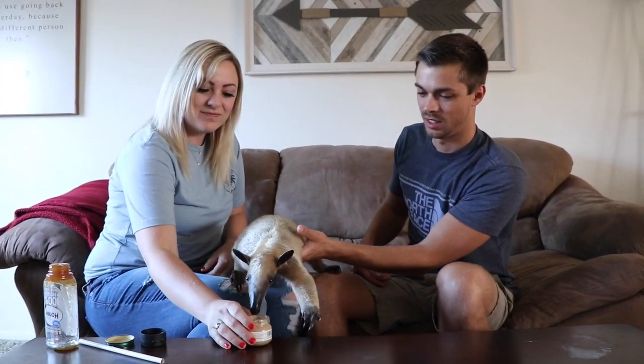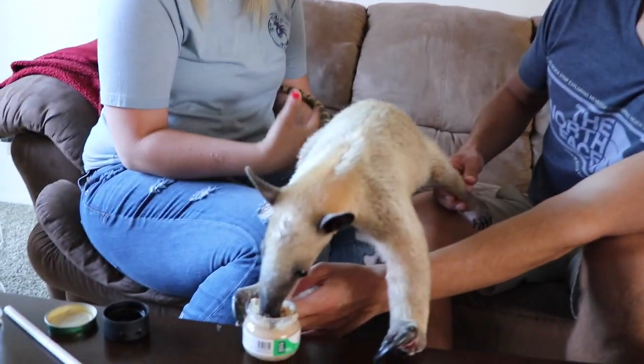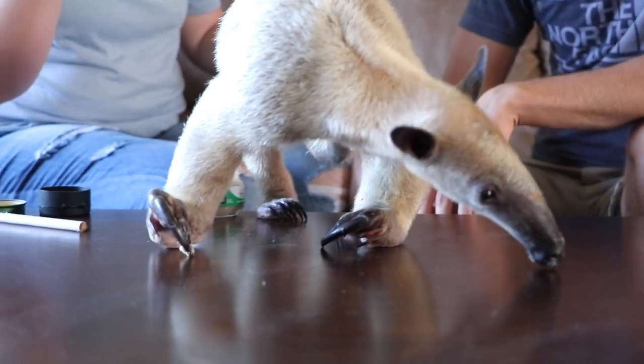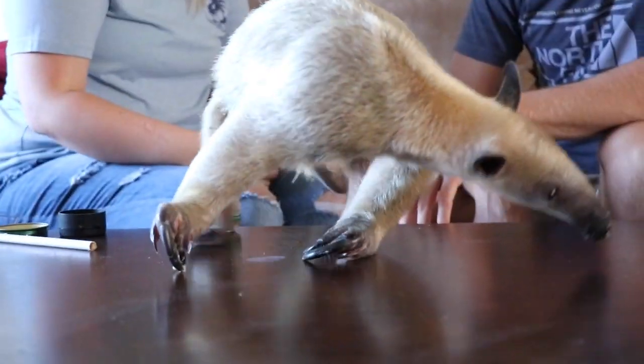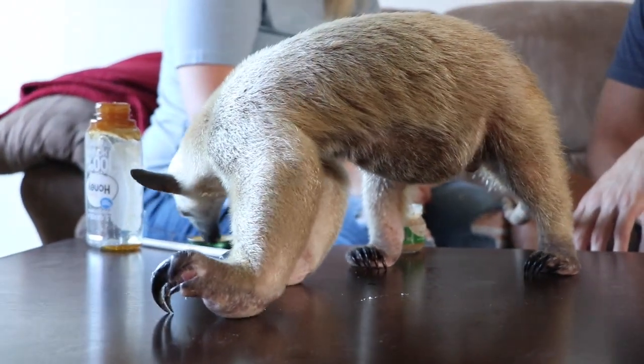You want this again? Now, like I said, the baby food isn't a normal part of his diet. It's kind of like a treat that he gets, and they go nuts for it. It helps me clean his enclosure without him constantly getting into everything that I'm doing. So I can do what I need to do and then let him have that treat.